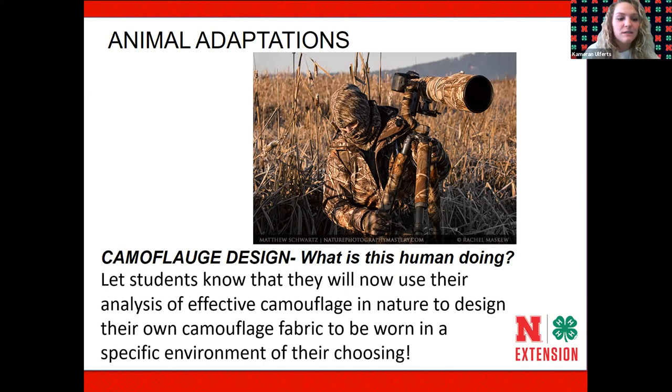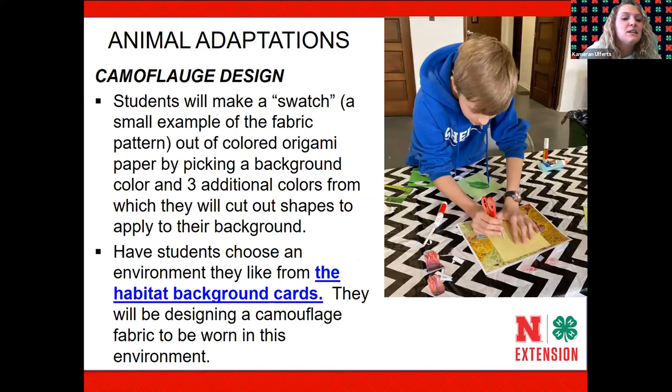And so as you can see below, it says, let students know that now they're going to use this analysis of effective camouflage in nature to design their very own camouflage fabric. So this is where we take STEM and we're actually adding in another letter, you guys. We're adding in the A to turn it into STEAM for a little bit. And we're going to get really artistic with this specific activity. So you guys can see here, I've actually piloted this lesson with some elementary youth at a workshop before. So I wanted to include some photos so you guys could kind of see how it would work.